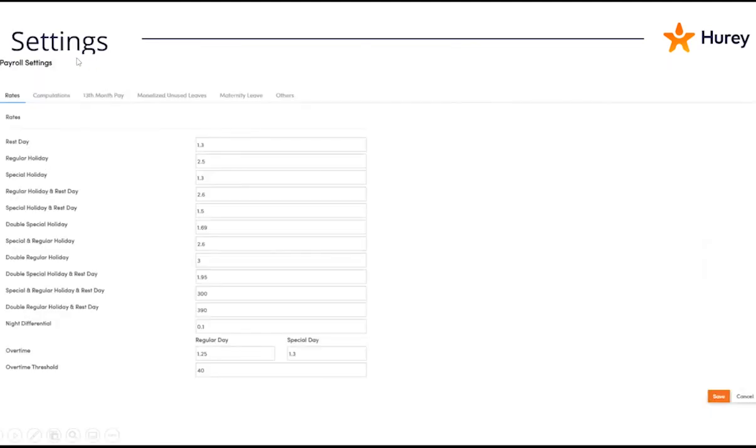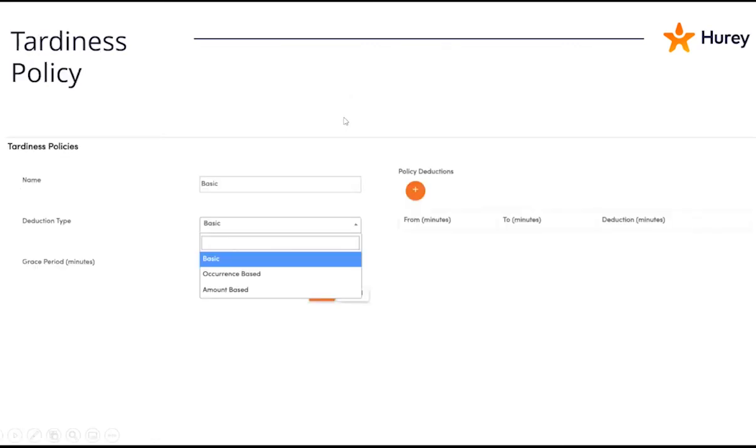This is where you set your payroll. When Hooray is implemented in your organization, it has the minimum requirements of the law. You can change these as long as you adhere to the minimum requirements of the law. Tardiness policy: Hooray can also accommodate whatever tardiness policy you have. Is it going to be occurrence-based or amount-based?